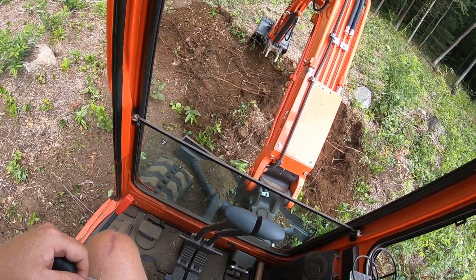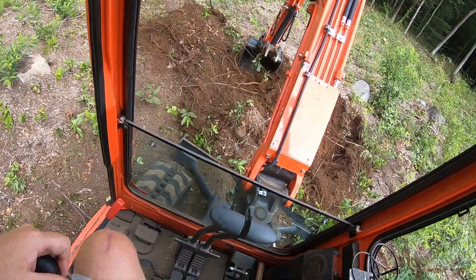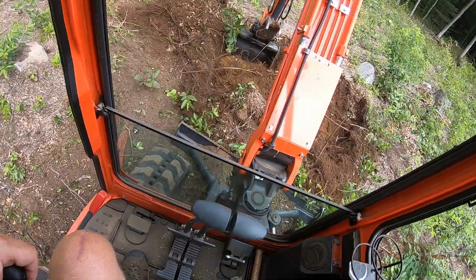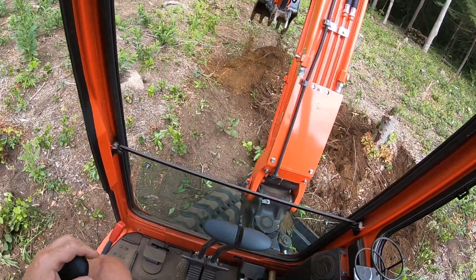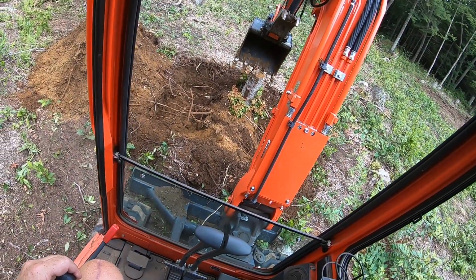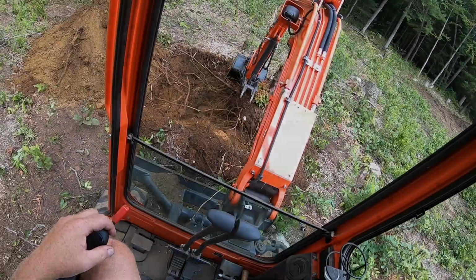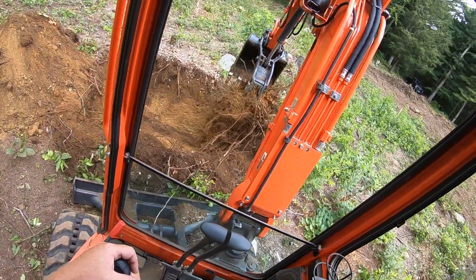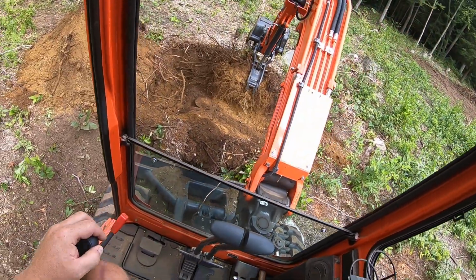Well, this thing's starting to move already, so that's a good sign. Let's dig a little more. Keep pecking away at it. If you got time and you got diesel fuel, you can get anything done. Here she comes. Well, that only took about 5 minutes. Not the hugest stump, but pretty encouraged by that.